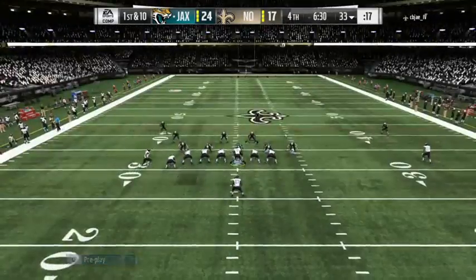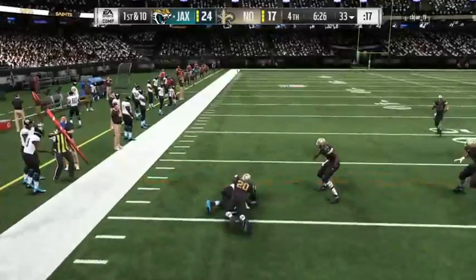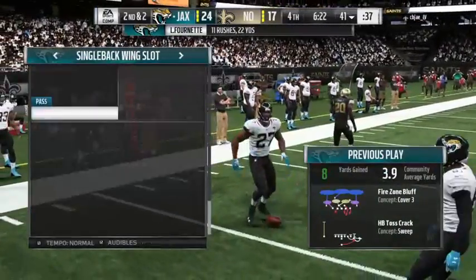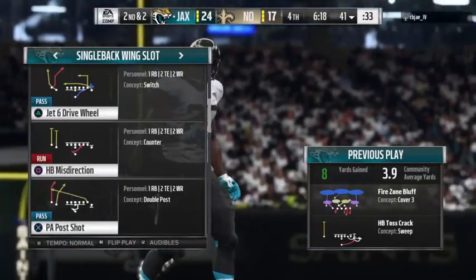We got three, fellas. They keep it with Fournette on first down, and he's able to use his blockers to get this up over the 40. 8 yards on the pickup, and now they'll have some options on second and short.